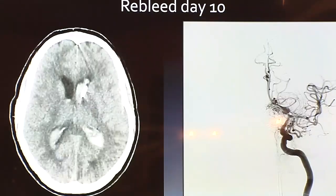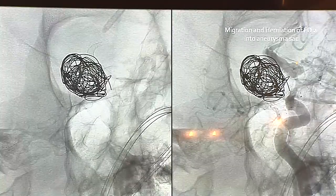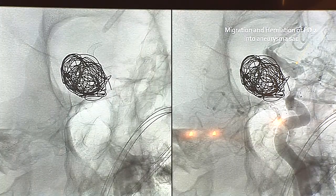Unfortunately, this patient did well the first week, the first 10 days, and then there was a rebleed. The EVD was full of blood. There was a clinical deterioration in the acute moment, and you see there recurrent aneurysms. It took us quite some time to find out what was wrong, but basically there was a migration of the proximal flow diverter towards distal, more or less into the sac.